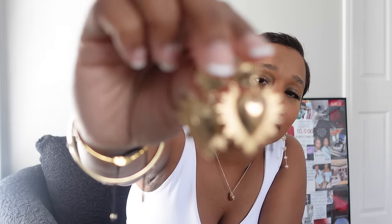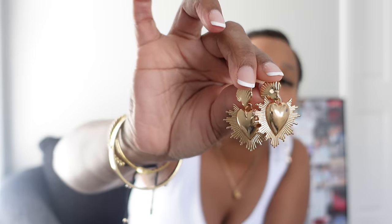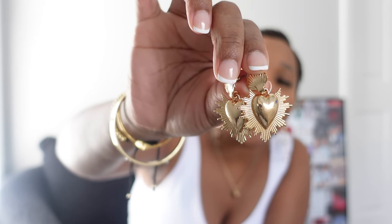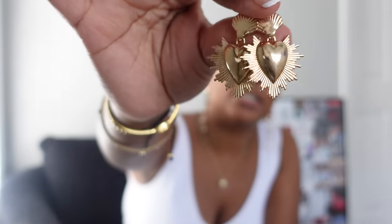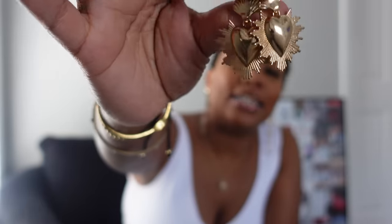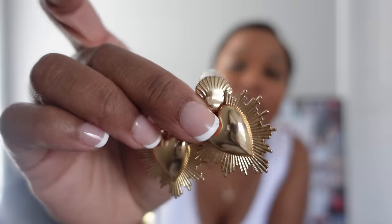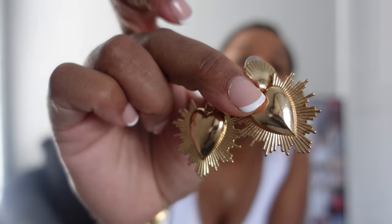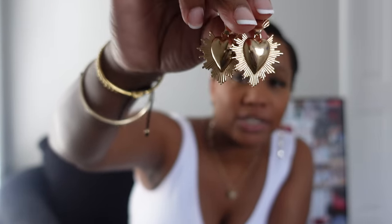Next earrings would be these really pretty heart shape. They remind me of a heart and a sun. Around the heart, it looks like it's bursting with sun rays, but they are really cute. The shape of them, the idea of them, they're so pretty. And they're these really cute gold earrings. At the top, it looks like a seashell. And again, I love gold earrings. These are really cute for a date night out or a vacation. These are a really great piece to have. So definitely go grab those.